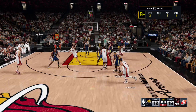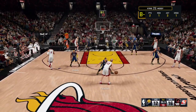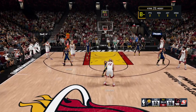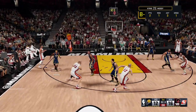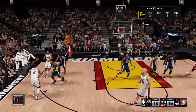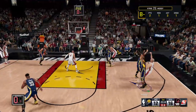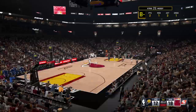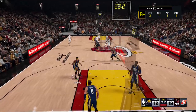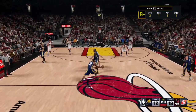Here's Roberson, covered by Moody. Roberson dishes to Calathis. Feeds it to Kaman. Clock at 6. Winslow, the pass to Roberson. Here's Calathis. Again, the Heat, good for 2. They've been hot here early, dropping them in left and right. Rolling, rolling, rolling. We'll see how long they can keep it going.